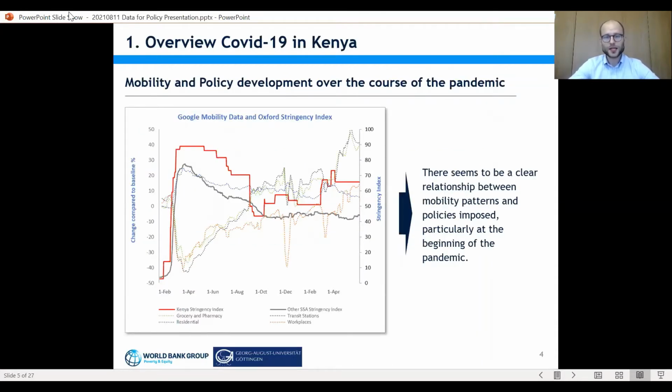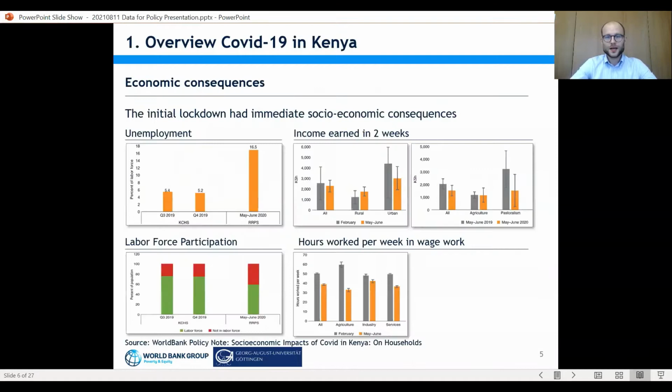What we have here, the red line, is the policy stringency index that we'll talk about more later on, but which pretty much puts an ordinal value to the different mobilities and their strictness that are in place, next to the development of different types of mobilities. And as you can see, for all those mobility types that are outside of residential areas, those plummeted in March quite significantly, and since then have been recovering. Obviously, the policies have been alleviated to some extent, but are still in place, many of them to this date. Taking this together, there seems to be a clear relationship between mobility patterns and policies that are imposed, particularly at the beginning of the pandemic. This has had significant impacts on labor market outcomes as well.